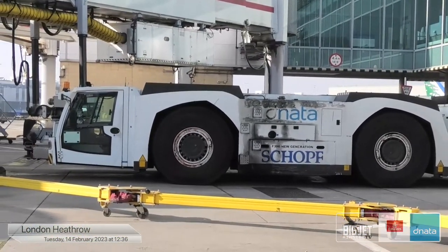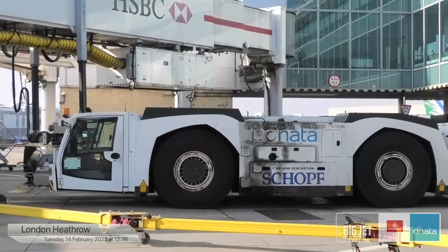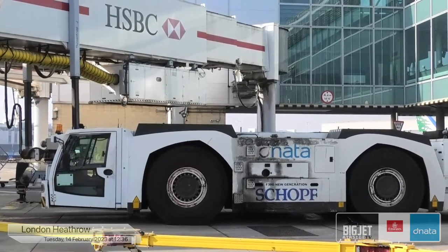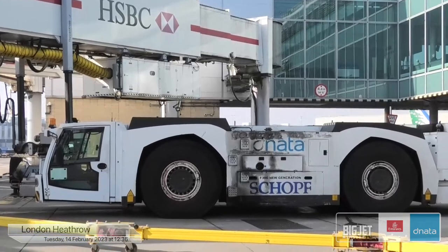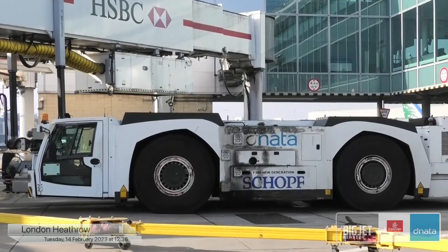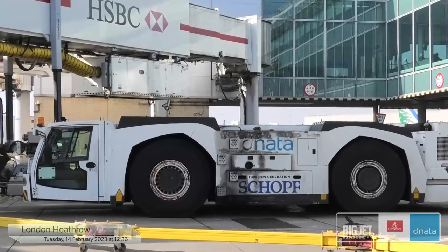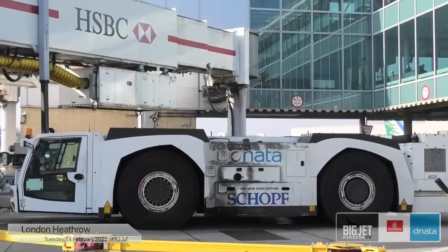So this pushback here, which is going to push back the aircraft, is 70 tons. It's a big old lump, isn't it? And it has ballast in. Yes, and the reason it has ballast is because if you go back to your GCSE physics, it's got to push an aircraft which can be up to 580 tons. Exactly. So it needs to have the same amount of mass.